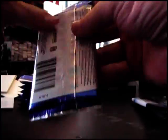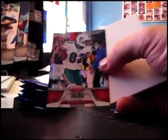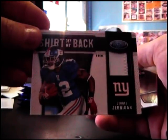Got a Big Ben blue, number 200. Nathan Anderle, 999. Wonder if he's starting this week with J-Op. Have to look that up. New generation Rodney Houston, 999. Or 250 actually, the red version. Red version, Brian Hartline, 250. Number to 50, Jarrell Jernigan patch. There we go. White and blue.